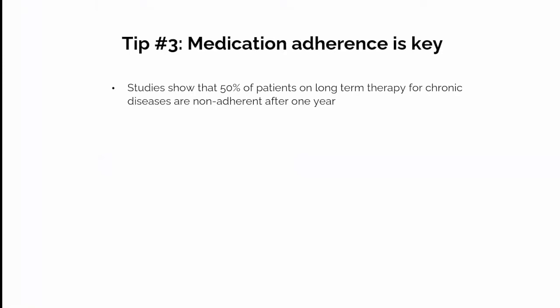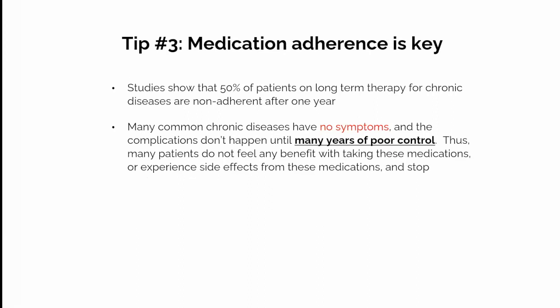So when we do studies about medication and people taking their medications, studies show that around 50% of patients on long-term therapy for chronic conditions, so chronic conditions would be things like high blood pressure, cholesterol, diabetes, about half of these people are not adherent after 1 year. So that means that they don't really take it as the doctor prescribes it.